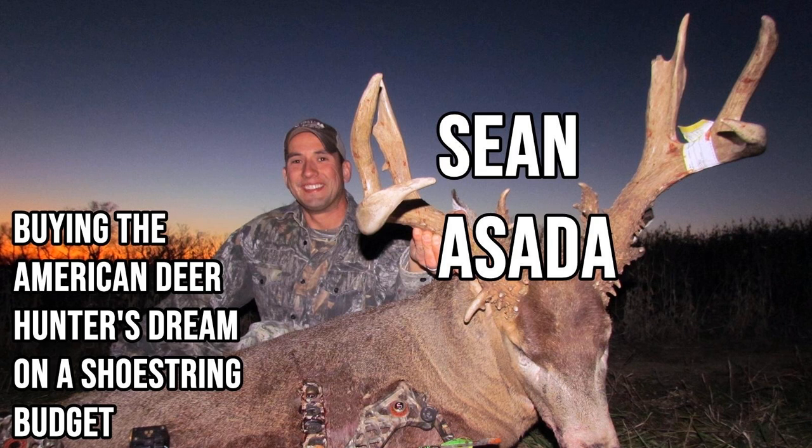So when you bought this property, what was your strategy for timber management, farming? Obviously you went and found a row cropper at that point to increase revenue. But what was your idea for the rest of the property to make it a good hunting ground? Food plots, as in green plots.